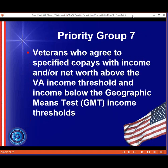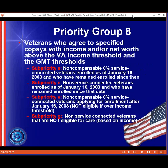Priority group 7, these are veterans who agree to specify co-payments with income and net worth above the VA income threshold. Also, this is the same for the priority group 8 veterans. These are higher income veterans, and they're required to make a co-payment for their care. But I want to point out that on January 16, 2003, the regulations changed. Veterans that are applying for VA health care after that date, it's based on their income or whether they have a service-connected disability. Veterans that apply for VA health care prior to that date are considered grandfathered in, and they'll remain eligible for VA health care. It's just that anyone applying after the 2003 date is based solely on their income.